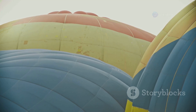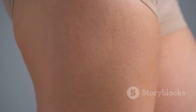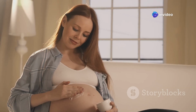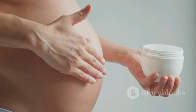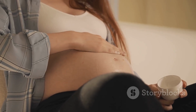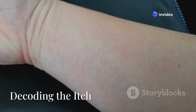Think of it like blowing up a balloon too quickly. And while they might look a bit dramatic at first, trust me, they fade over time and become much less noticeable. So can you prevent them entirely? Well, not always. Genetics play a role, but keeping your skin well hydrated and moisturized can definitely help minimize their appearance. Look for creams or oils specifically designed for pregnancy, and remember, consistency is key.